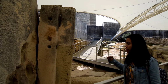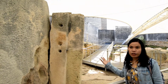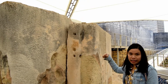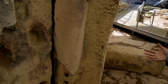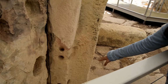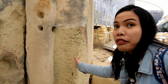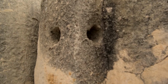As you can see, these big blocks of stones, it's amazing how they transfer this one, imagining how heavy this is. But as you can see, come closer, there are holes in them. It seemed like they put ties on it, to pull, or I don't know. But as you can see here, this is the original ones on the back, on the down. It's a real limestone. Feel of it. I don't know if this is okay, touching it.